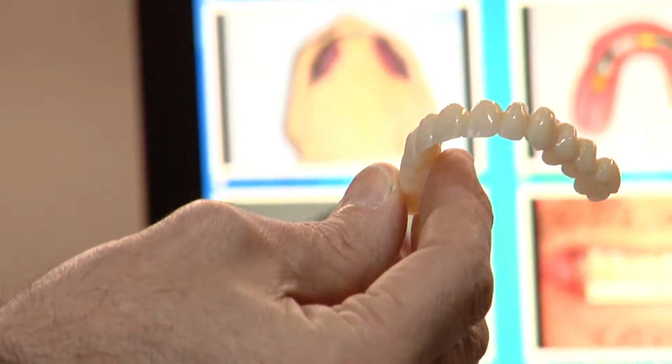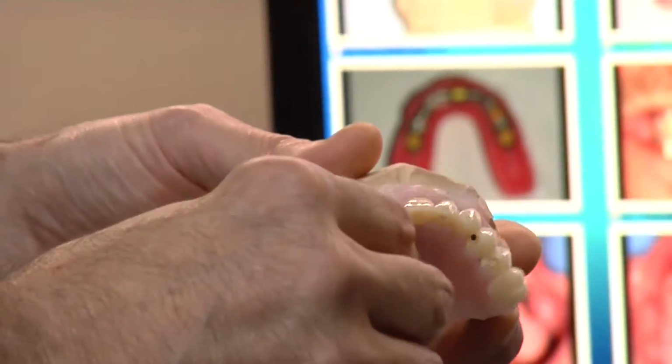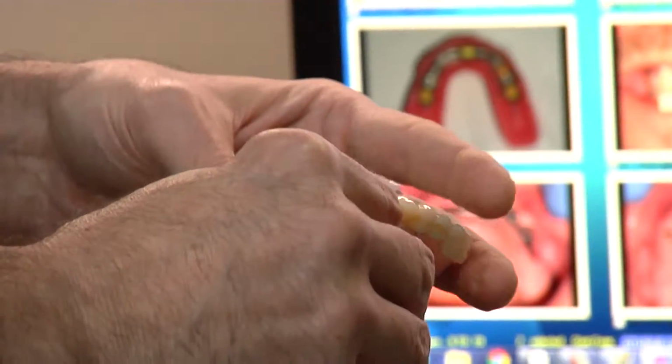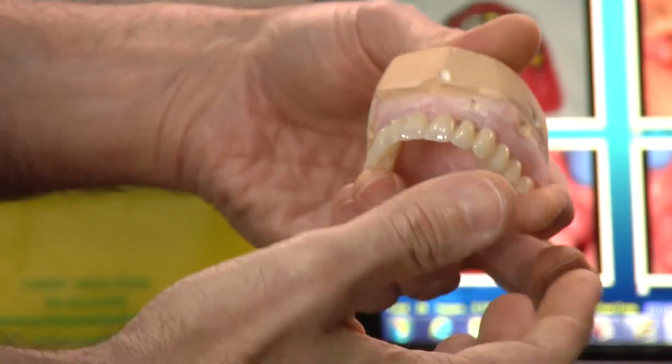Typically we can only do something like this when the person has just lost their teeth. So they've got full bone because they haven't lost that height yet. So we can do a fixed bridge like this one. And you can see that that will look quite nice. It does look good when you get that in their mouth.